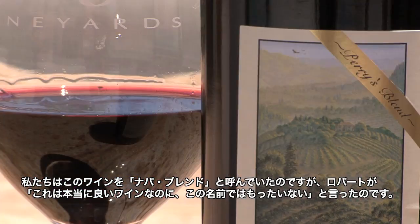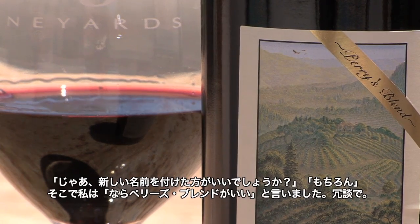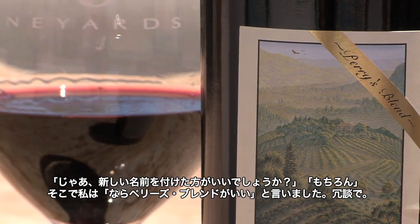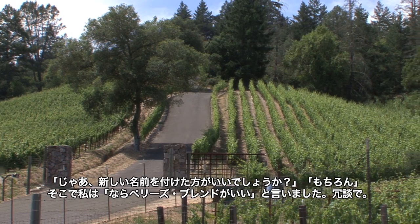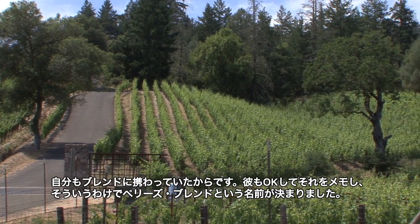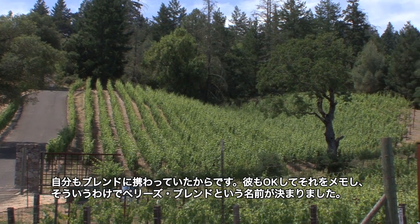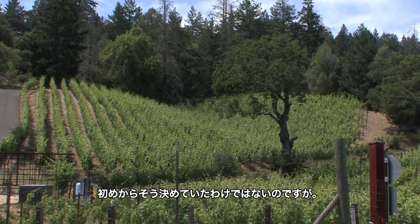One day we were tasting with Robert Parker, and we used to call this wine a Napa blend. And he said, wow, that's really bland. That's not a great name for a wine. And so I said, well, you think I should rename it? And he said, yeah, I really do. And so jokingly I said, well, let's call it Perry's blend as a joke, because I was the one that did the blend. And he said, okay. He wrote it in this thing, and that was how Perry's blend came, and it wasn't necessarily our first choice.